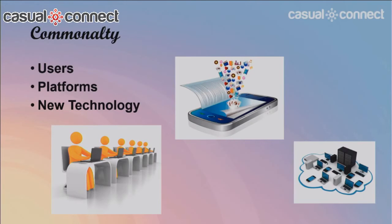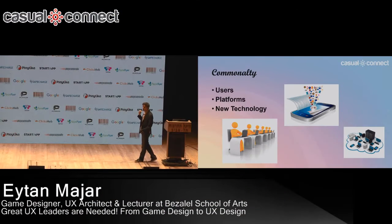Now, there is a lot of commonality between those two professions. Both of them try to model the user behavior. Both of them have similar platforms, mobile, browser, etc. And both of them are always looking at new technology to make their product better.